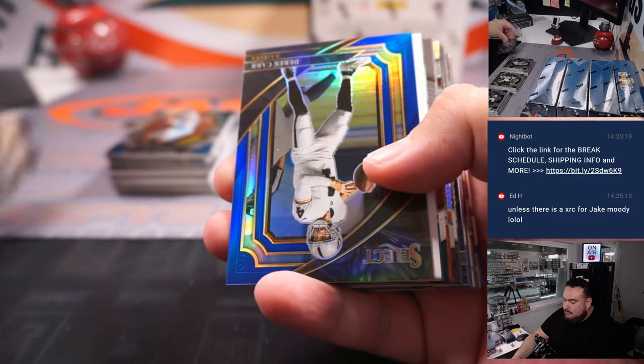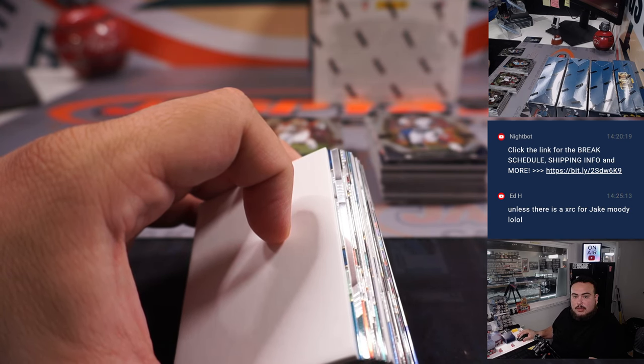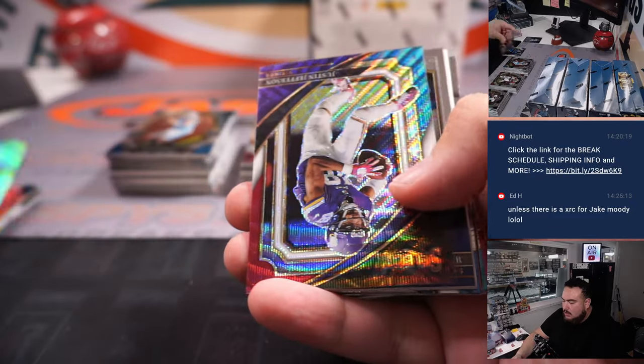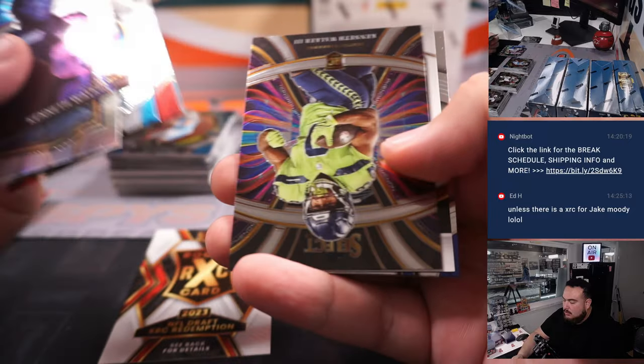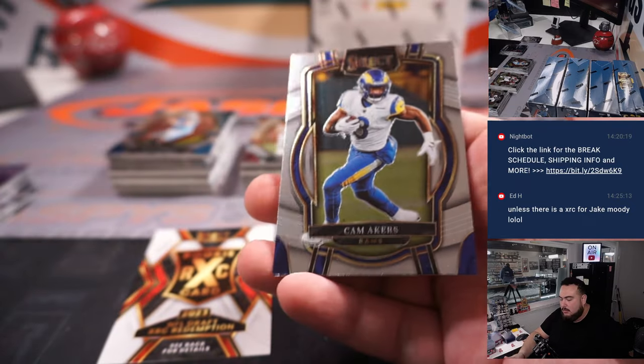All right, here we go, guys. First 2 boxes. We got a Derek Carr for the Raiders. $10.99. Let me actually just pull up the sheet right here. And Raiders, that'll be Ryan. You got a Justin Jefferson. And there's an XRC with a Danny Gray to 75. 49ers going to Sean Maddock.